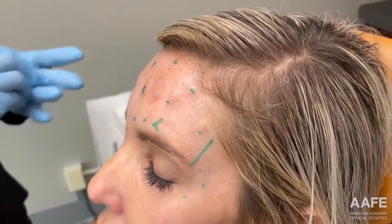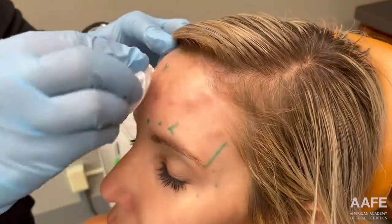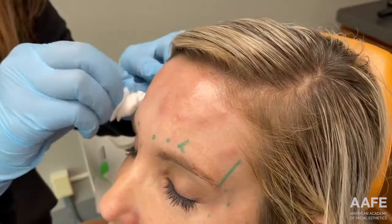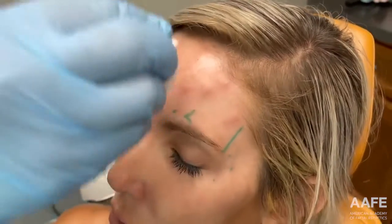Okay, so we're all done with our frontalis. When I'm wiping my dots away, always wipe up and away. This is going to prevent moving that product down. That's the last thing we want to do, to move it any closer to the eyebrow. So we always wipe up and away.